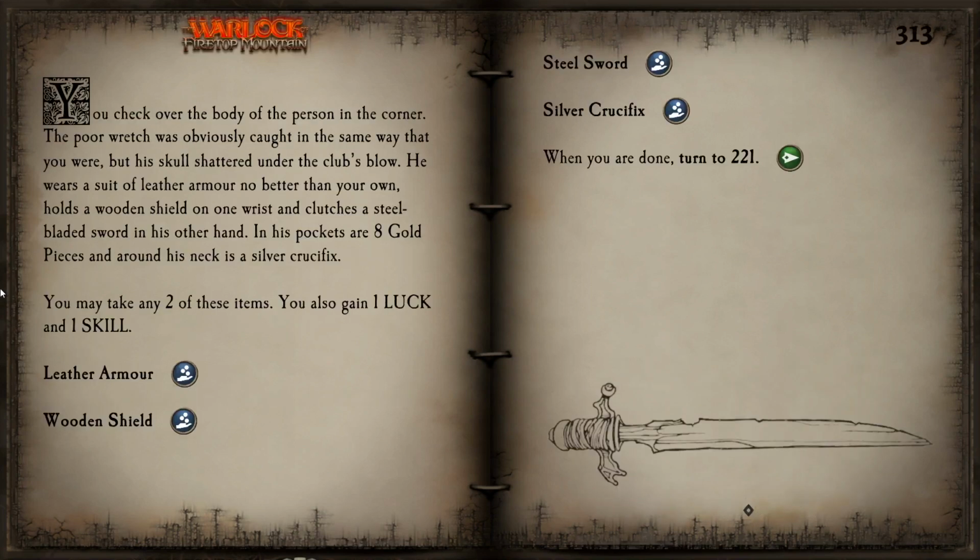We check over the body of the person in the corner. The poor wretch was obviously caught in the same way that we were, but his skull shattered under the club's blow. He wears a suit of leather armor no better than our own, holds a wooden shield on one wrist, and clutches a steel-bladed sword in his other hand. In his pockets are 8 gold pieces, and around his neck is a silver crucifix. We may take any 2 of these items.